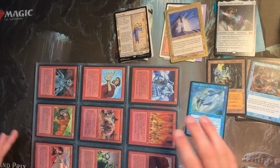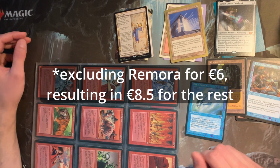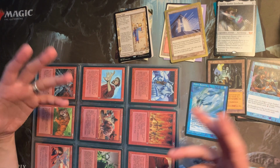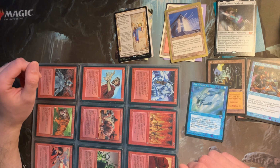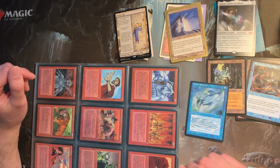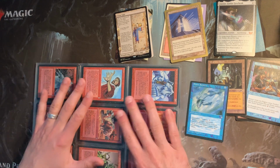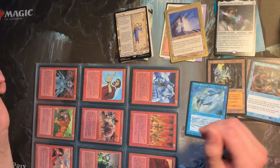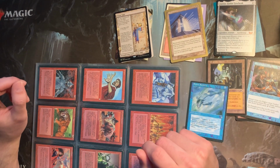Didn't pay much for this whole collection here. I think less than 10 cents per card, and at some point I might want to build a set cube out of Ice Age to be able to experience this set, which I haven't played back then, since I started Magic the Gathering with Invasion and Mercadian Masques. And building these old set cubes is just a beautiful way of re-experiencing a set where you weren't around yet.